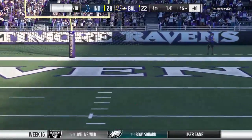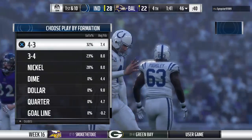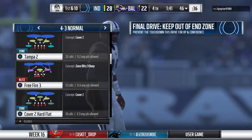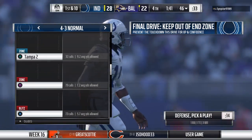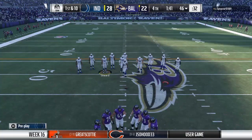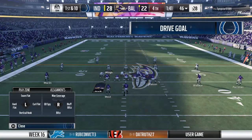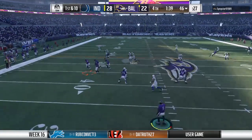And off the crossbar, and it kicks back out. Needed maybe a foot or 2, but it's no good as it stands. And this score will stay right where it is. So this defense gets an assist from the goalpost, and as a result, it's going to keep them within 1 score. Yeah, and that looked to be good the whole way. But that is a big break here in the 4th quarter of a football game. Now your offense needs to find a way to capitalize.